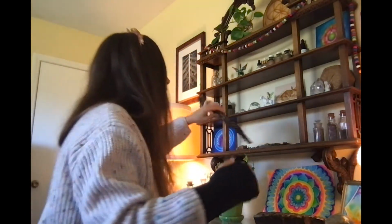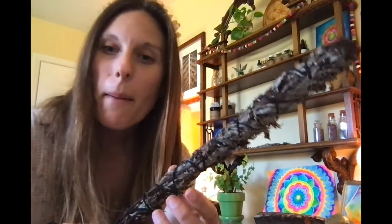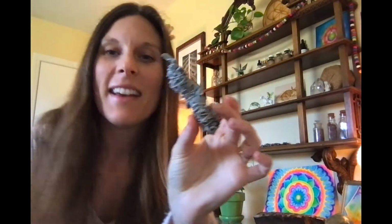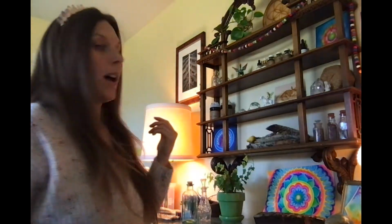This is a nice bundle of mugwort that my friend Haley made. And this is a little baby sage bundle that I made with just some random sage leaves that came off a plant that I have. So that's that. The next pieces I want to share are art pieces by a woman named Lawn Art.